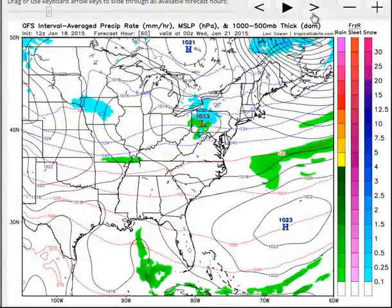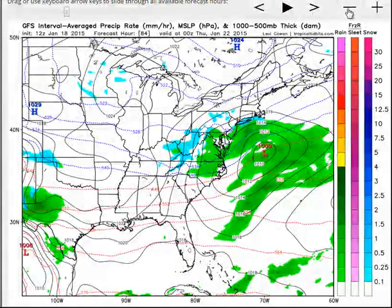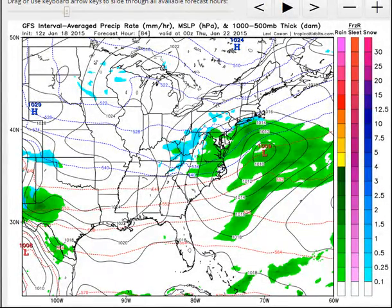Now let's focus on this Clipper. Again, guys, don't get your hopes up on this. There's potential it redevelops. This is the GFS showing it developing offshore. The European basically wants to go to Bermuda with it, so you can kiss that goodbye.